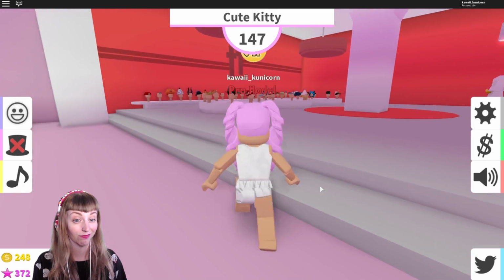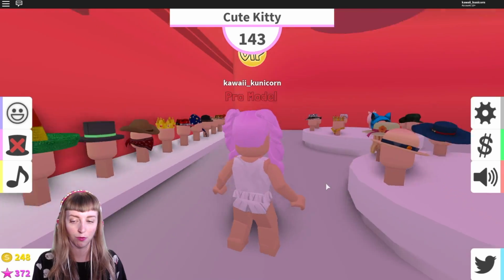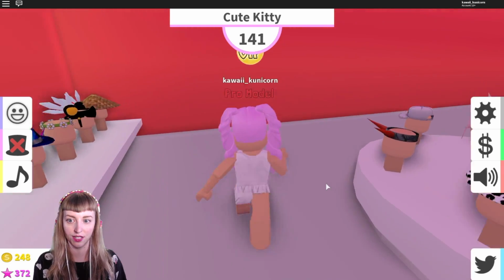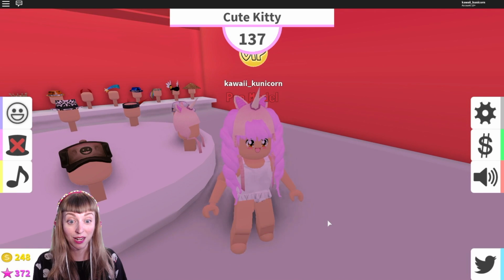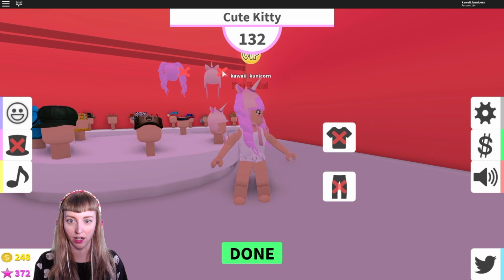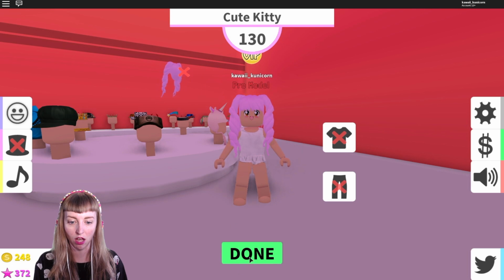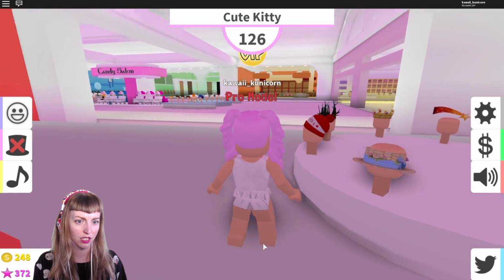Okay, so now we just gotta find some cute kitty accessories. I feel like there's probably kitty ears or something around here somewhere. I don't really know where though. Ooh, look, I can wear a unicorn hat. Oh, except it really does not go with my hair. So I'm gonna take that off. Sorry, unicorn hat. You were super cute, but it just didn't really go together.